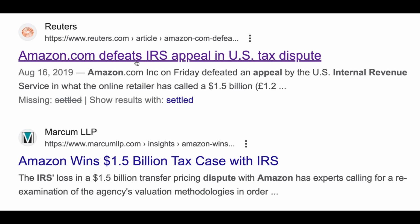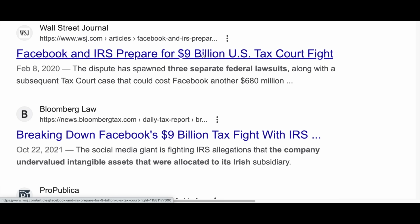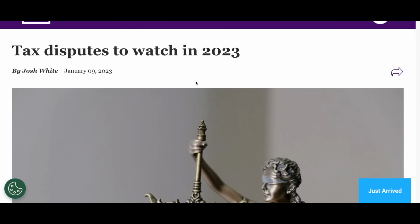Look at this right here. Amazon defeats IRS appeal in U.S. tax dispute in 2019. You go over here. Look at this one. Facebook in 2020, the IRS said they owe $9 billion in back taxes. And look at the update here.